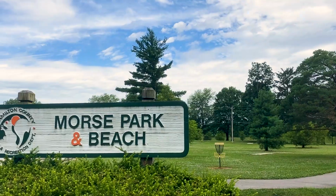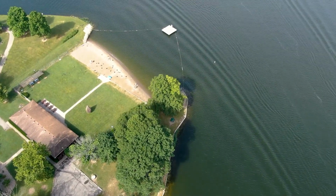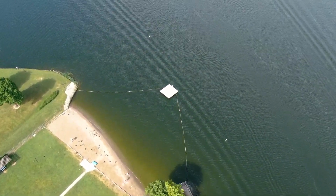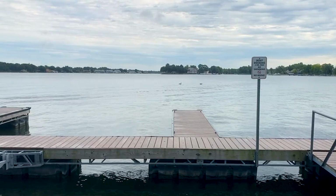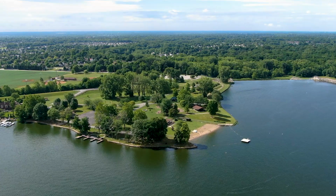Where I'm at right now in MORSE Park and MORSE Beach, they actually have a beach. You can come and bring your kids. It's not a fancy beach, anything like that, but they have sand and a place where you can get into the water. Plus, there are also some boat docks where you could drop a kayak in or a canoe, a really small boat. You can't put your pontoon or your ski boats in there. You have to go up to MORSE Marina for that, but you can put smaller paddle boats in there, or you can paddle board yourself, whatever you want to do.